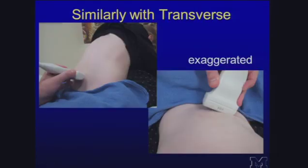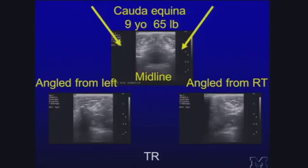And we'll come back to the images like that in a moment. Similarly with the transverse, and again we've exaggerated it some just so you can see what we're doing, but we're kind of off the midline, angling in. Sometimes this trick can help you, but again, the most important thing is flexion.